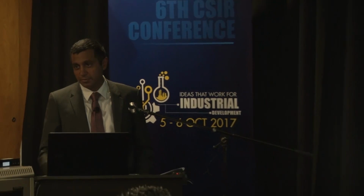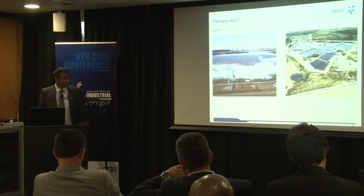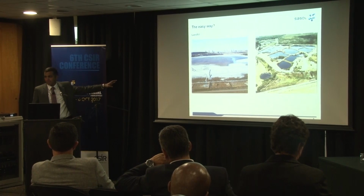And to be quite honest, the easy way is still landfilling of waste. And this is typically how we deal with our waste. So this is an example in Secunda of a fine ash dam. And this is an old picture, but this is what we would call a black products dam. So this is where one would typically dispose of tar, heavy bituminous products. So that is the easy way, because you dig a hole and you put it in the ground.